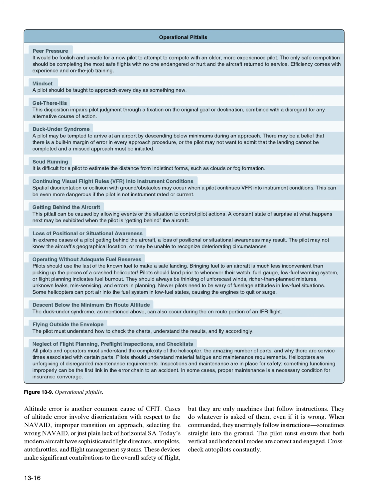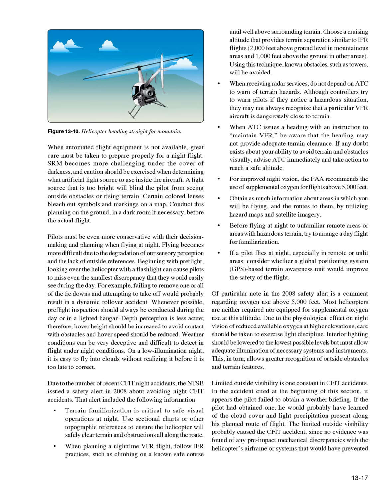Cross-check autopilots constantly. When automated flight equipment is not available, great care must be taken to prepare properly for a night flight. SRM becomes more challenging under the cover of darkness, and caution should be exercised when determining what artificial light source to use inside the aircraft. A light source that is too bright will blind the pilot from seeing outside obstacles or rising terrain. Certain colored lenses bleach out symbols and markings on a map. Conduct this planning on the ground, in a dark room if necessary, before the actual flight.